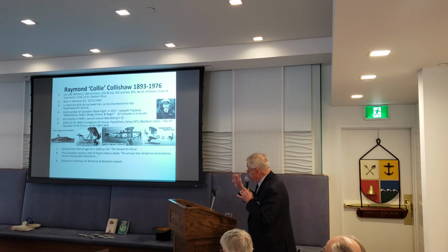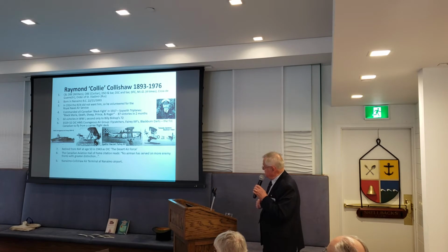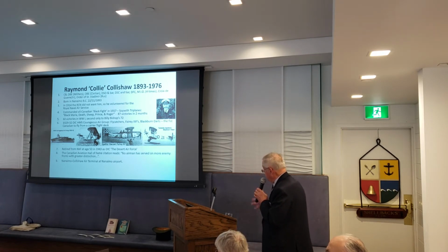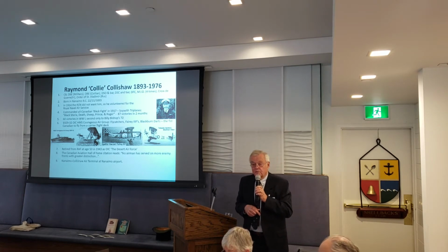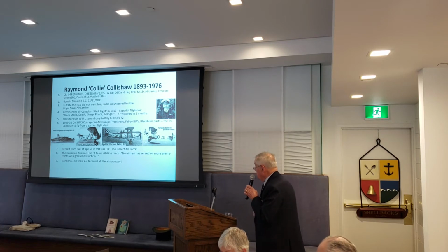So there was the carrier, the Courageous. They had a couple of squadrons of Flycatcher fighters. Those are the airplanes on the left. They were quite an amazing little fighter. They had reconnaissance aircraft and torpedo bombers. So it's definitely true that Collishaw was the very first Canadian to actually see the business end of an aircraft carrier and fly from an aircraft carrier.